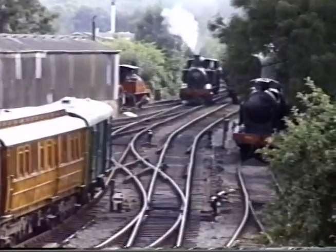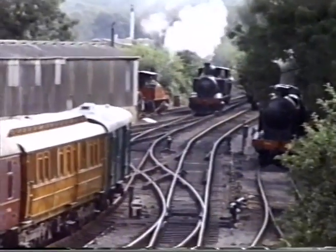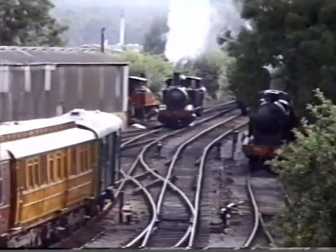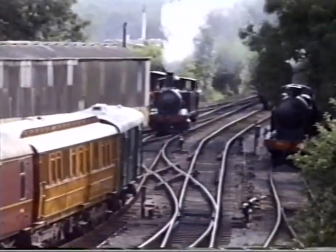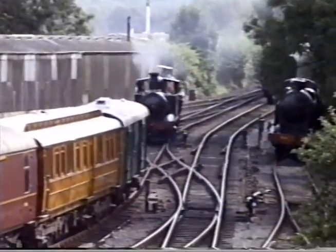We'll wait for it to panorama. Engine number 58850, a North London Railway Dock Class 0-6-0 tank engine, built in 1880 at Bow.